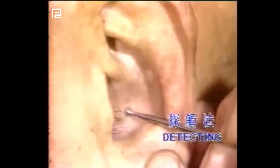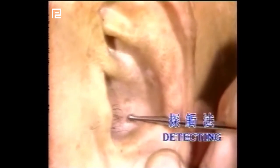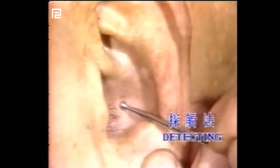Detecting. If there is a swelling or ripple-like crease at the heart region, it suggests arrhythmia. If a cord or flake-like protrusion is detected in the middle of the heart area, it suggests coronary heart disease.